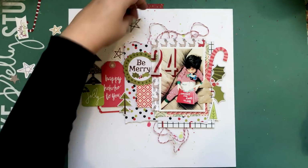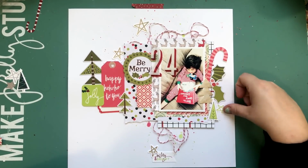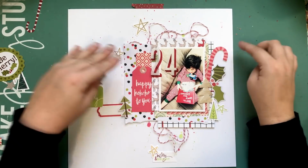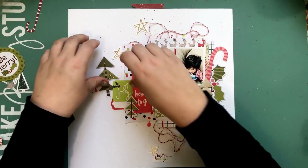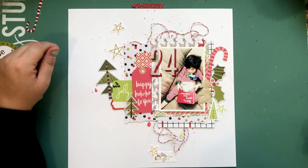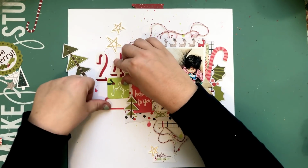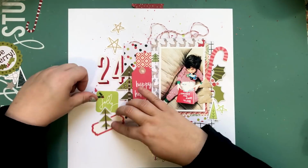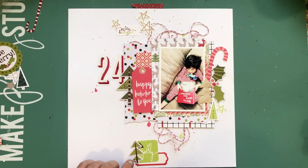Some of this is from a Heidi Swapp mini album, and the Happy Ho Ho Ho to You is from the Fa La La ephemera pack, and the rest is kind of just, I think the label might be from Old Pink Fresh Studio. I don't know what the Jolly's from. I feel that's also from Heidi Swapp because that looks like her handwriting. And that Big Giant 24 is from that Heidi Swapp mini album package that I bought. And it's all just mixed together. I just keep all my Christmas ephemera in a few different containers.